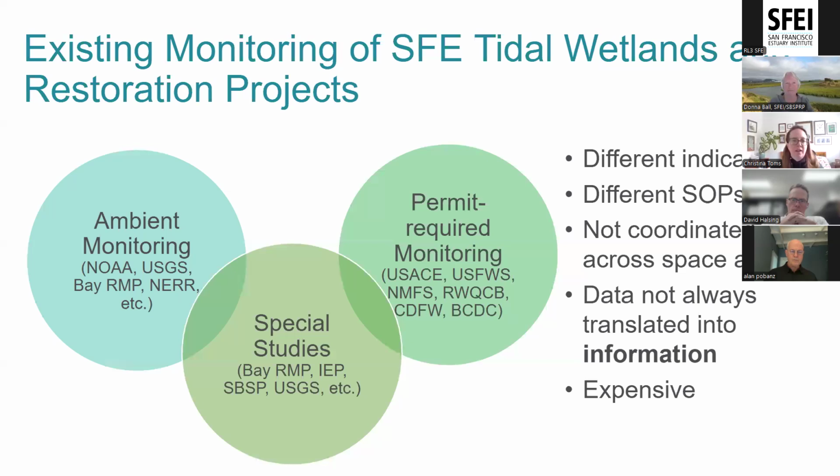Then you've got special studies, right? These are more short-term, question-driven monitoring. Sometimes it's done as part of a research project, someone's master's thesis or doctoral dissertation. You've got programs like the Bay RMP, the South Bay Salt Pond Restoration Project, and IEP that all fund special studies to address specific questions. And then there's permit required monitoring. Most every single restoration project in the estuary has to get permits, generally from 6 different state and federal regulatory agencies. And those permits usually come with conditions that require monitoring.